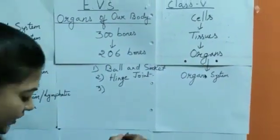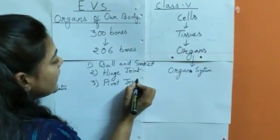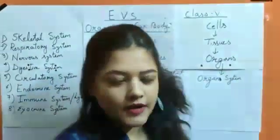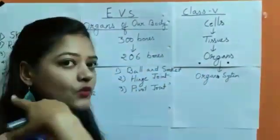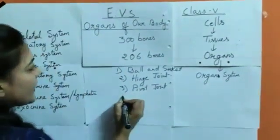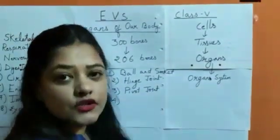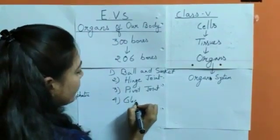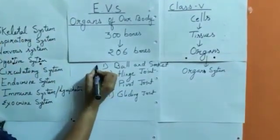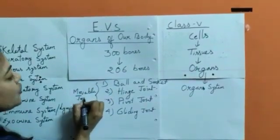Third is the pivot joint. It is present in all the body parts where you see rotation movement, like in your head. Especially where the head and spine join, that's why you can rotate your head. And the fourth kind of joint is the gliding joint, which is present in your knee. These are the examples of movable joints. These joints can move, so they are called movable joints.